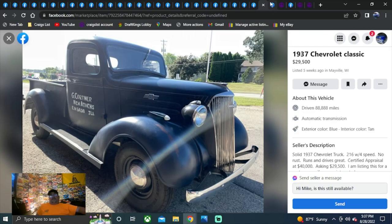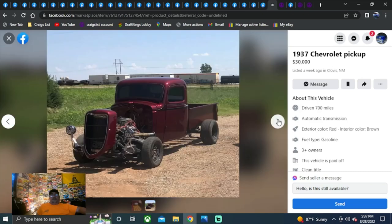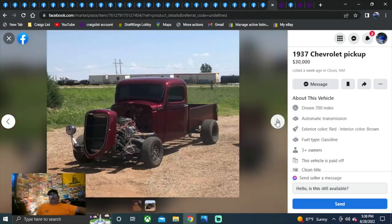I guess I'd have to see the paperwork. On to another one. 1937 Chevrolet pickup, 30,000 listed a week ago in New Mexico again. So we found a couple out there. I don't like this one. Looks like the bed's sitting all crooked. I don't know, it just don't look good, but that's my opinion. It's only got two photos of it on there. I don't see 30,000 at all.